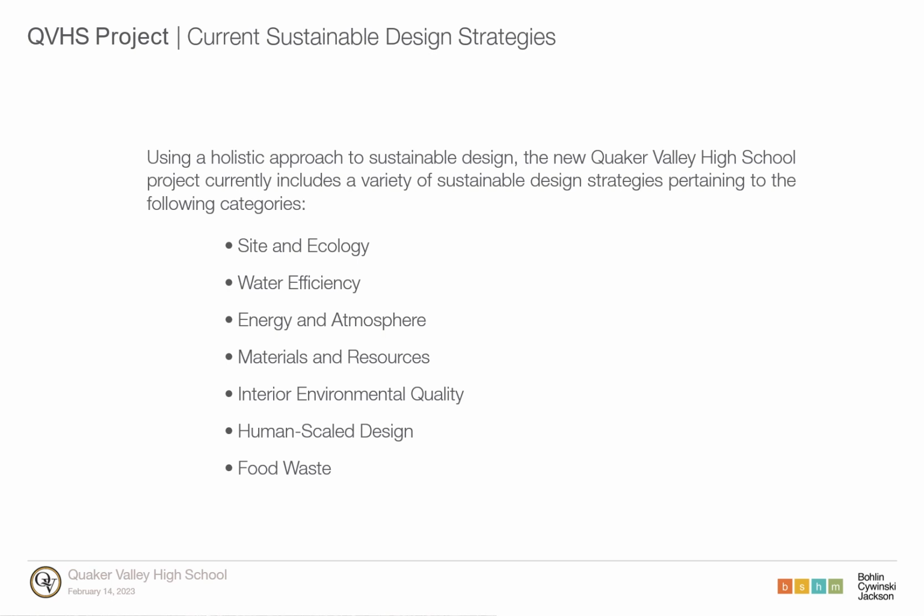The current holistic sustainable design approach for the high school includes respect for the natural landscape and ecologically sensitive areas, optimization of water and energy use with careful selection of plumbing fixtures and lighting, considerations for regionally sourced materials and reuse of existing materials, care for indoor environmental quality by providing natural day lighting and views for instructional spaces, low VOC materials, and acoustic design, and many other sustainable design features.